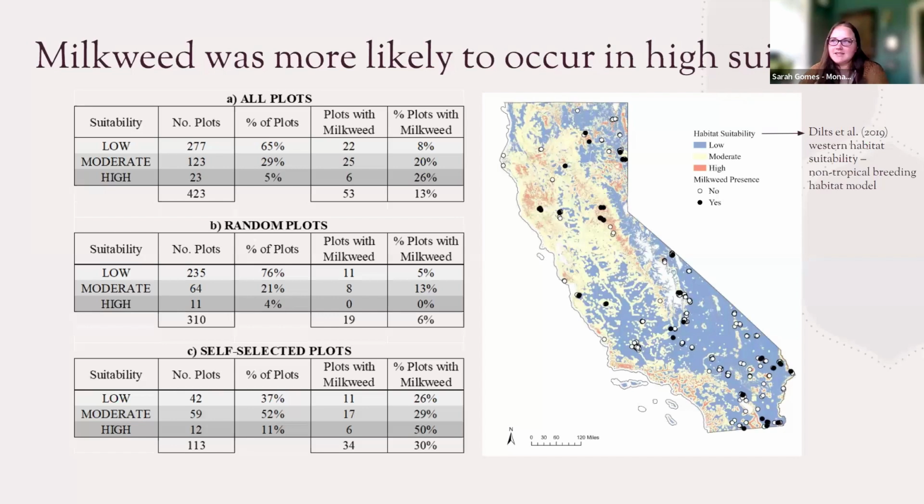Now moving back to this table, the main takeaway message is that we found milkweed was more likely to occur in higher suitability sites. So the proportion of plots with milkweed present was greater and increased with suitability. And this all suggests that this is a helpful tool when determining where we might want to establish these plots.